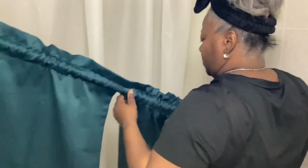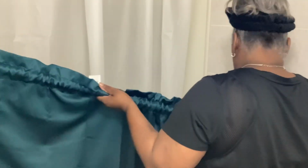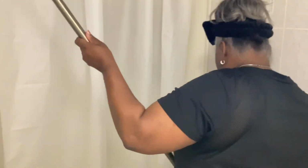So did I mention that this is a no-spend bathroom makeover? I love these kinds and I hope you do too.